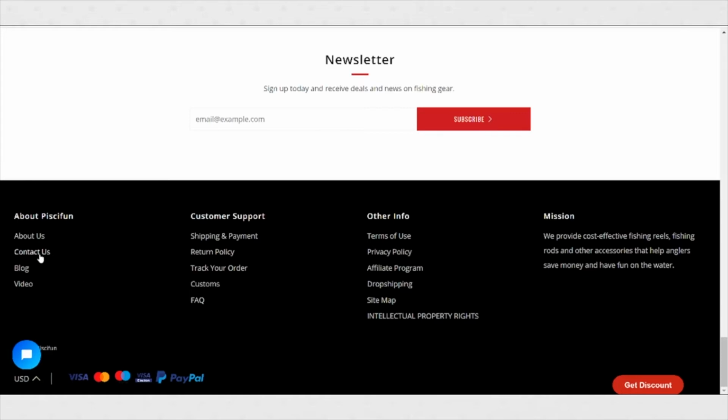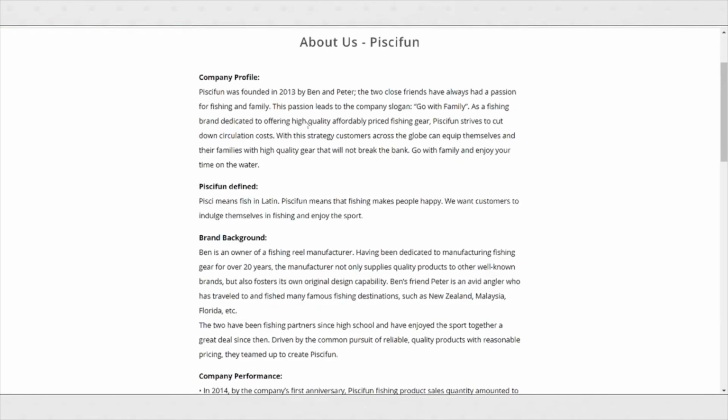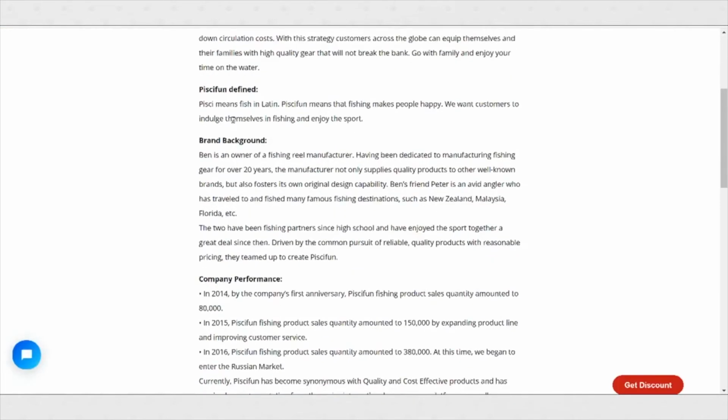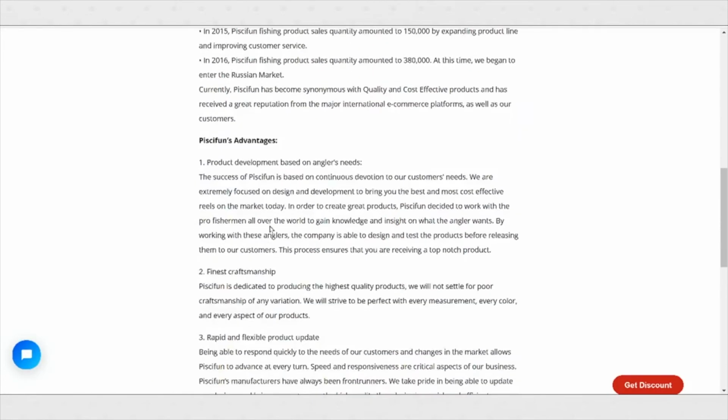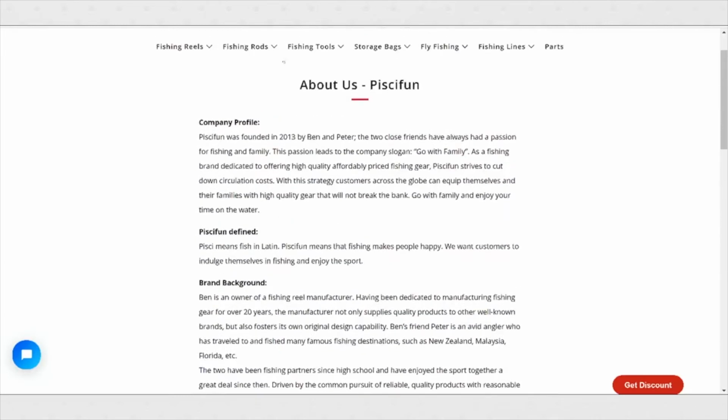So they do have a contact us button. They also have a blog, a video. Next thing, I will also open up the about us, and I'll just quickly see what they say about their company. So their company profile, and they also have a couple of things about it. They have their brand, they have their company performance, and again, it does seem like they have a decent amount of information.